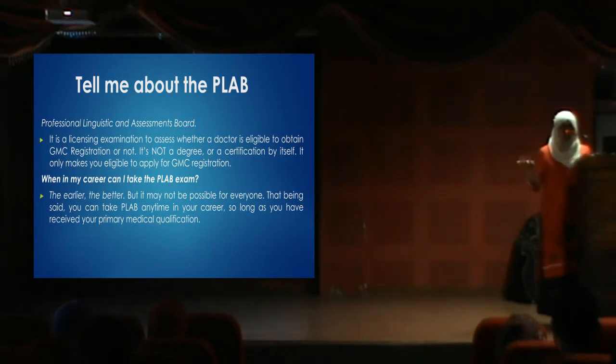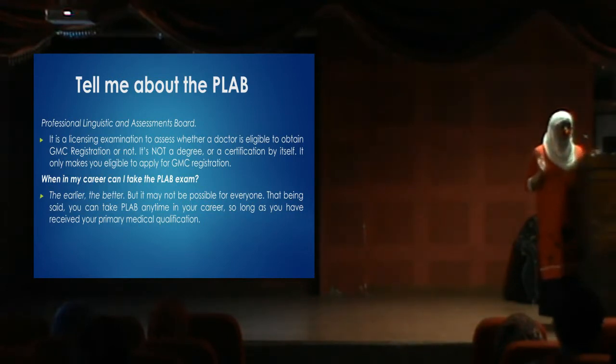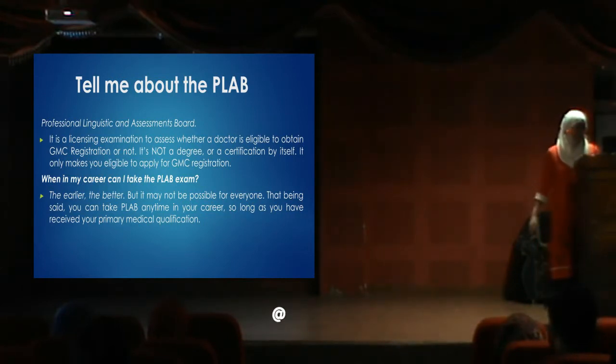So when can you take it? You have to at least have gotten your primary medical qualification before you can sit. And what I mean by that is your medical degree. As soon as you have your medical degree in hand, you can go ahead and apply, if, of course, you have the finances and the situation that is opportune for it.